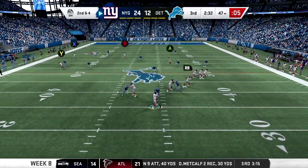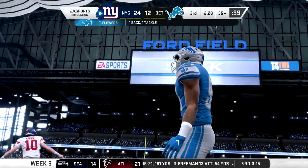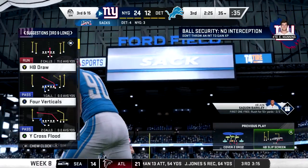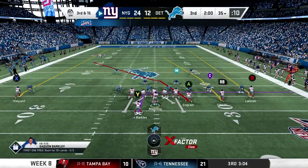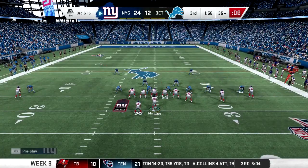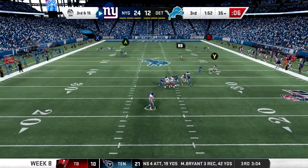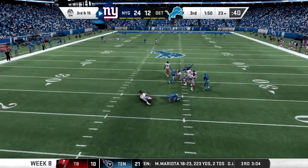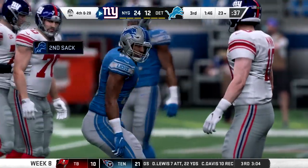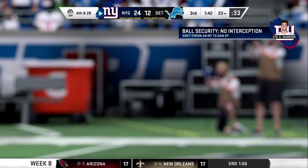On second down and 4. Manning. And he's hit and taken down. Eli sacked. Trey Flowers, the former Arkansas Razorback, in there to get him. 3rd and long for the Giants, and Eli following the sack. Operating from the gun. Manning. And he's going to go down again. Trey Flowers picks up his 2nd sack of the afternoon. That's his 2nd sack of the game.